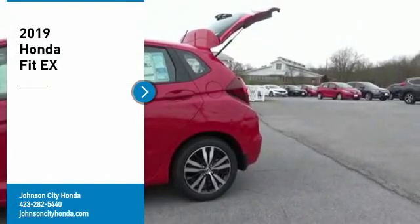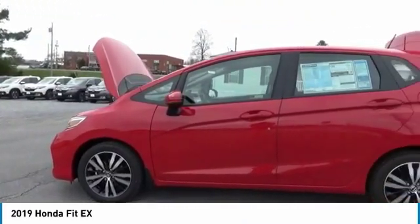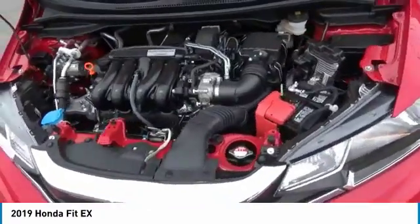Come test drive the 2019 Fit. The Fit was engineered to be useful, efficient, and reliable. But its most important attribute is its innate charm and coolness. Here are some of this vehicle's great options.